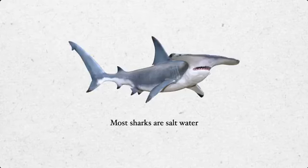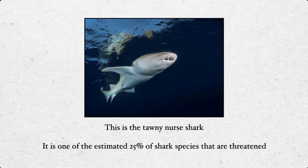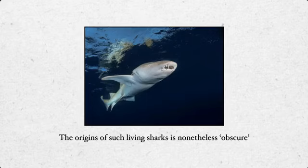Now, most sharks are saltwater, like my friend right here, the hammerhead. You know, he's just testing the waters right there. Now, that species is the tawny nurse shark. They're one of, sadly, 25% of shark species living today that are actually threatened or pretty much worse. Now, the origins of such living sharks is nonetheless, to quote Encyclopedia Britannica, obscure, which is when an encyclopedia says that, so that's never a good thing.